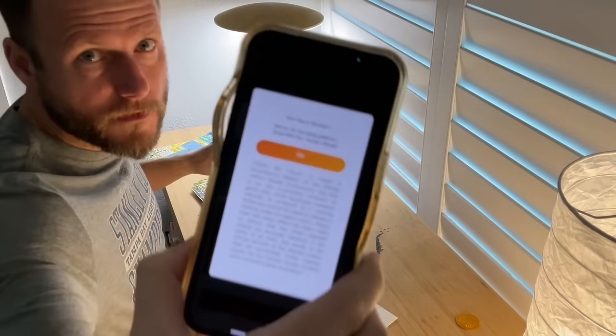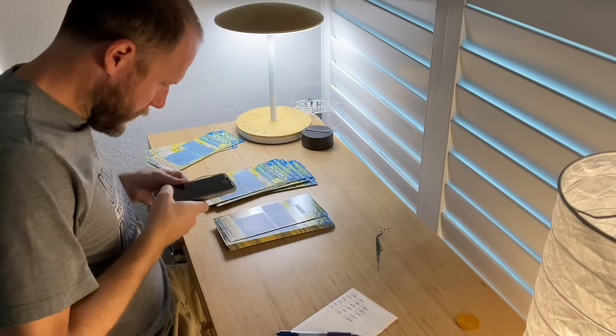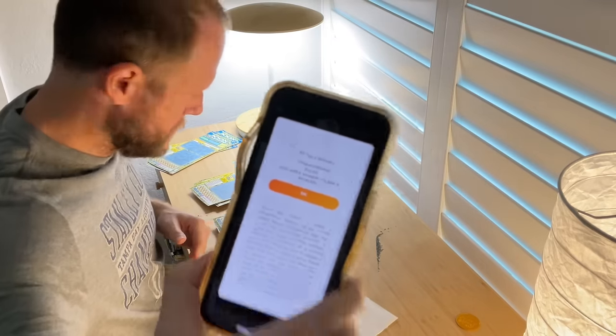Not a winner. This is ticket 31. Ticket 30. Boom, 20 bucks. 20 bucks.